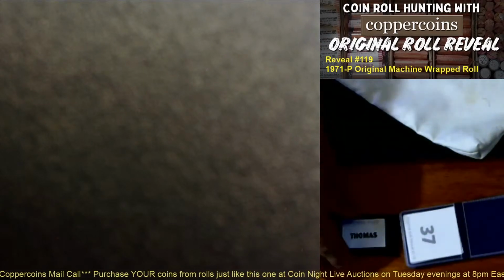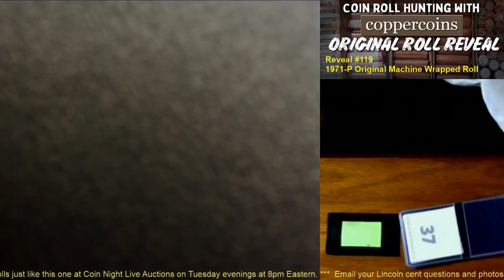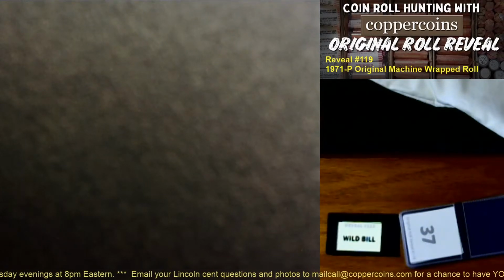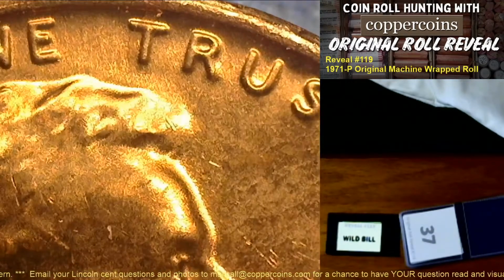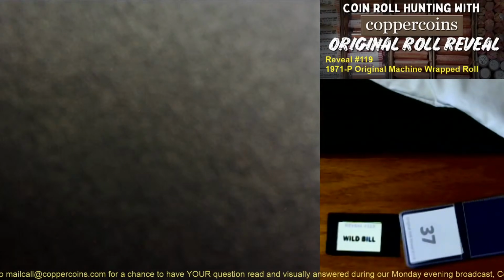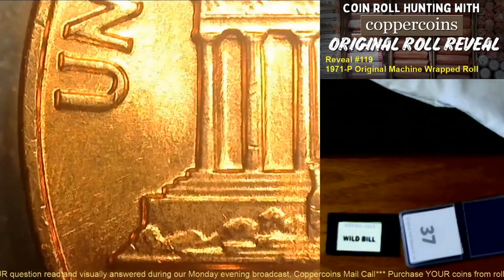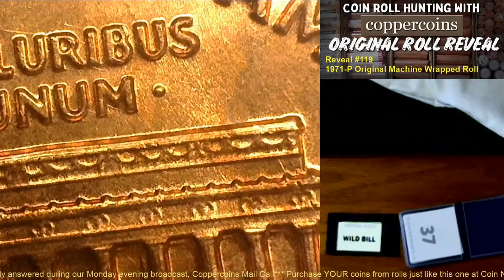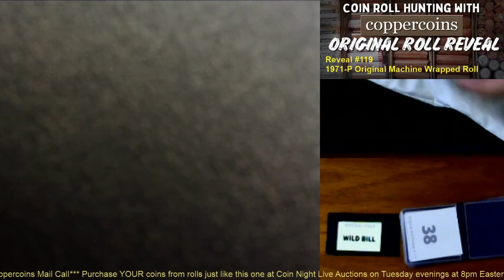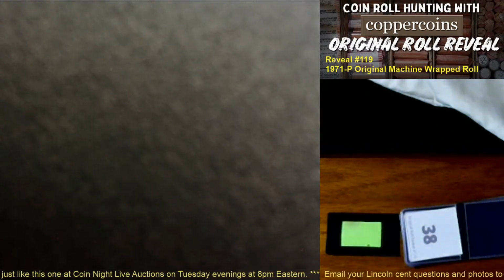That's coin number 36, Thomas. Pick on coin number 37 now. Coin number 37 for Wild Bill. Wild Bill gets coin number 37. Let's take a look at it and see what it is. Nothing on the obverse. Nothing on the reverse either. Nice clean red coin though. And it's for Wild Bill.